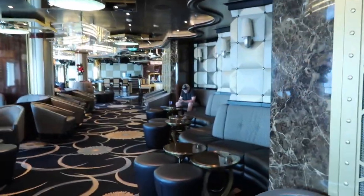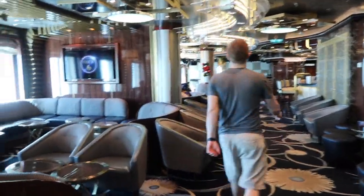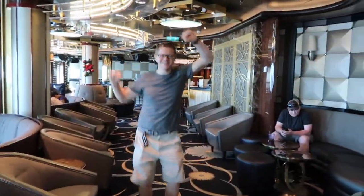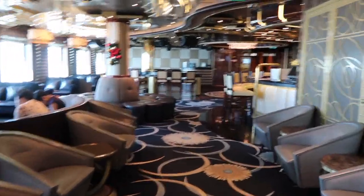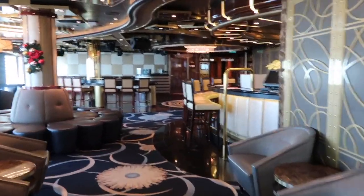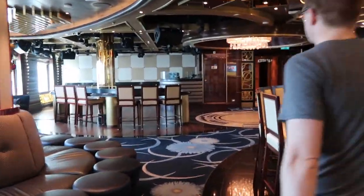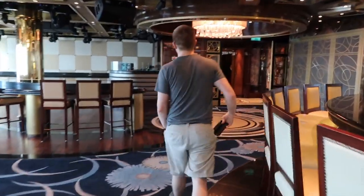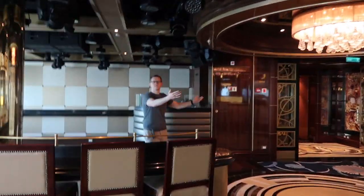This is Club 6. During the day, it's nice and calm. At night, it's a party. At night, there's lights. There's drinks. It's 18 and over only. And this little area over here, past the bar stools, is the dance floor. But this is Club 6. It's an 18 and over club.